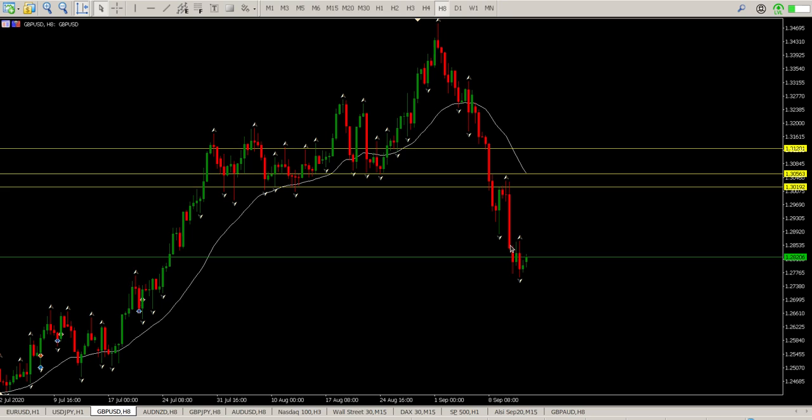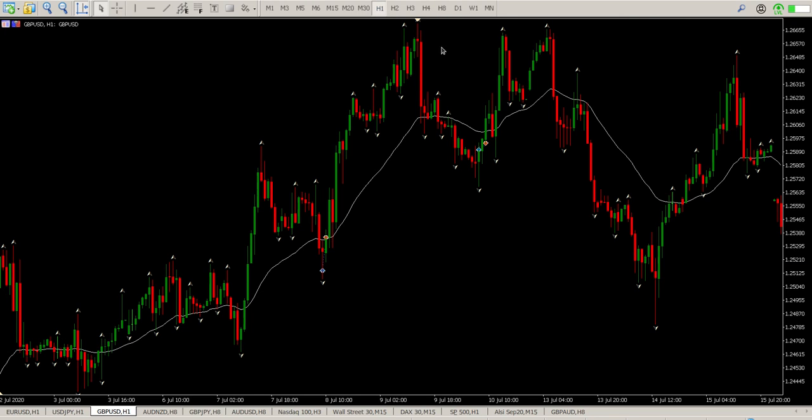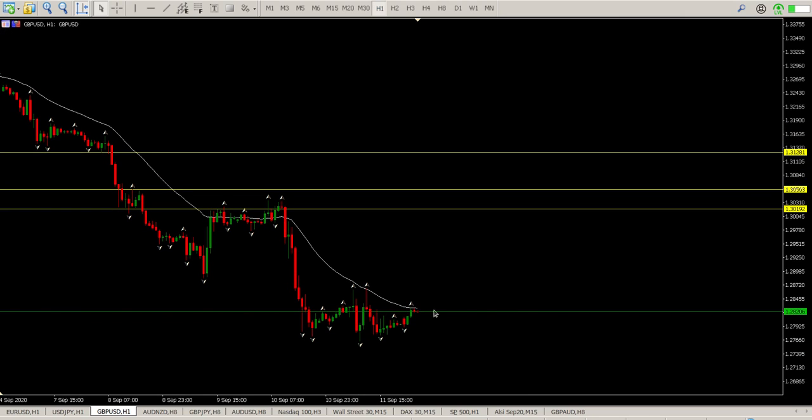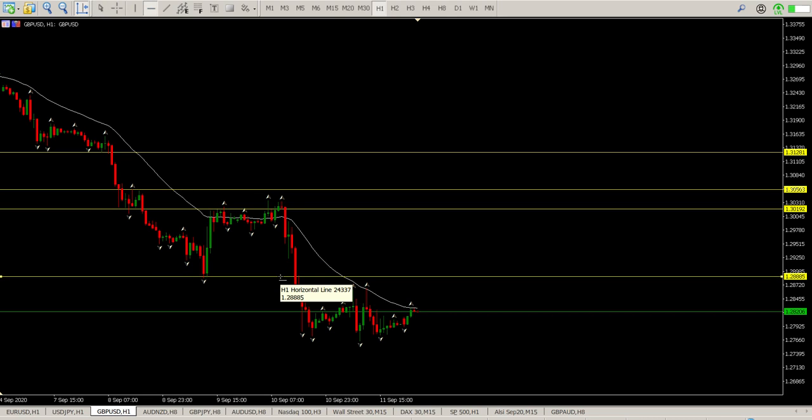Okay, so British pound US dollar, we have had the bounce off here, and then Friday was pretty much a null event. So we basically just went sideways here. There's nothing really that I can see here. I want to see a deeper, much higher pullback before I start looking at that. You can see that structure, tails at the top, tails at the bottom, lots of indecision. So I think the pound is still under pressure at the moment.